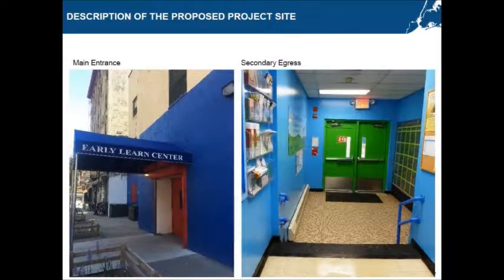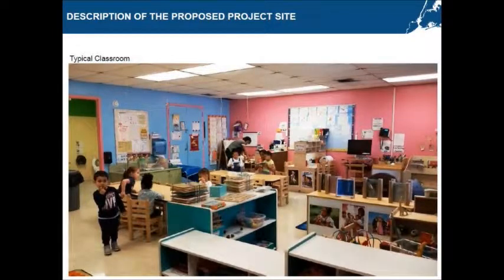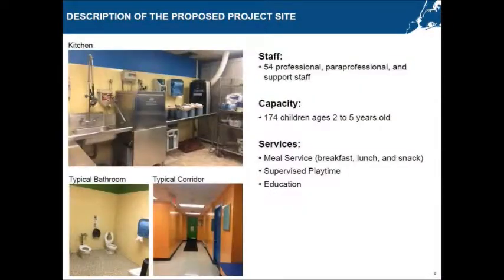The main entrance is located along Suffolk Street and leads to the first floor. The secondary egress door is located on Suffolk Street, as well as a third egress door on Clinton Street. In total, there are 12 classrooms in this three-story building, four classrooms on each floor. The cellar level contains mechanical rooms. The kitchen is located on the first floor.